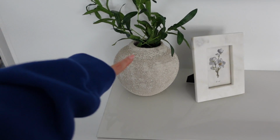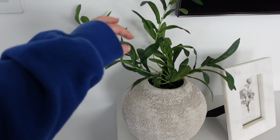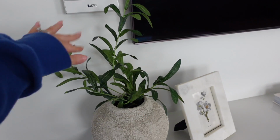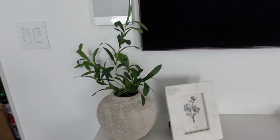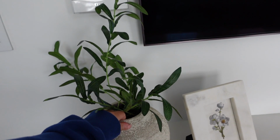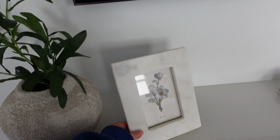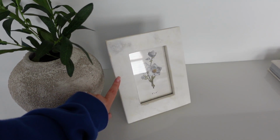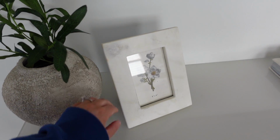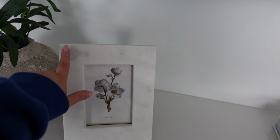So I got this pot from Zara Home, and this olive tree branch thing in here is from Amazon, and I had to bend it so that it wasn't covering the TV. I should probably scooch it over even a little bit more because it is annoying if it's covering. And then I got this vase at, what is it called? The Found Cottage, I think. It's up in Hudsonville, Michigan. And I went there with my mother-in-law, and I found this and I thought it was so beautiful.